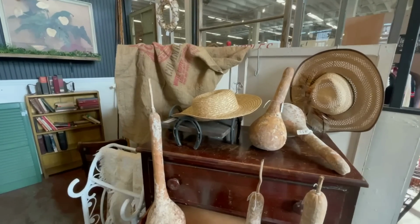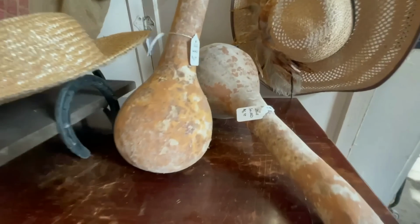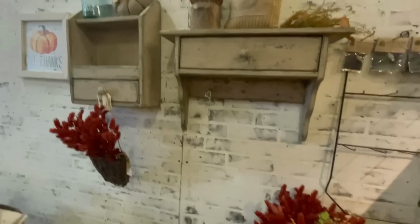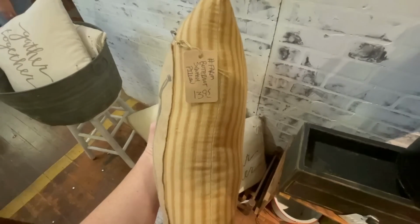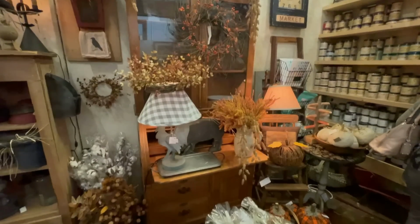I personally like to keep my fall decor palette very neutral and as natural as possible, so these are absolutely perfect for that. And whether it's spring, summer, fall, or winter, it's just fun to see how all of the vendors styled their booths with this decor and how it can really be a fun way to visualize some little fall displays to use in your own home.